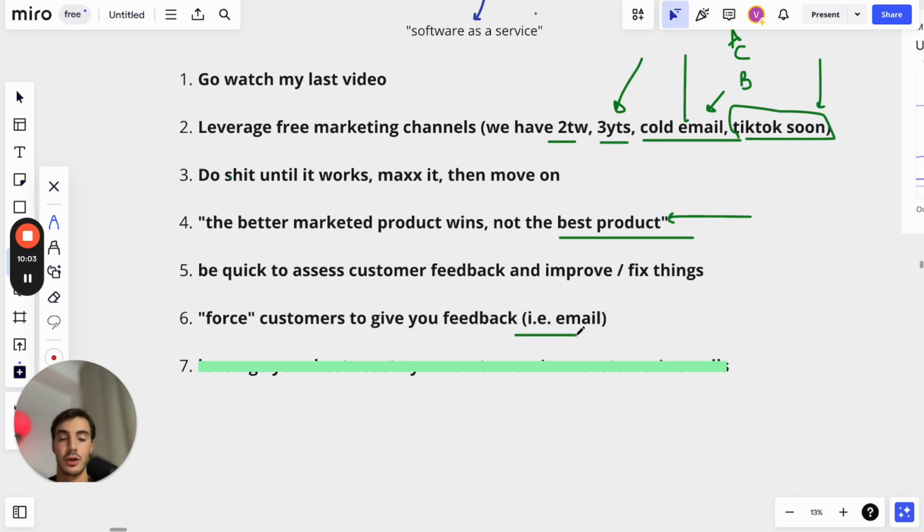And 6, big one here: force, quote unquote, customers to give you feedback via email. Constantly email your users, the ones who paid and the ones who didn't. Maybe you have a freemium product which they can try out a free version of. Email them over and over again until they reply to you what they liked, what they don't like, what they would change, and go back and forth. The more you go back and forth in this loop, the better. The faster you're going to improve your product, the more your current customers are going to love you.